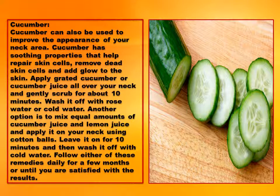Apply grated cucumber or cucumber juice all over your neck and gently scrub for about 10 minutes. Wash it off with rose water or cold water. Another option is to mix equal amounts of cucumber juice and lemon juice and apply it on your neck using cotton balls. Leave it on for 10 minutes and then wash it off with cold water. Follow either of these remedies daily for a few months or until you are satisfied with the results.